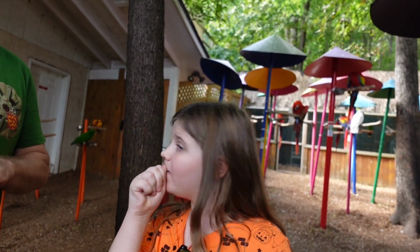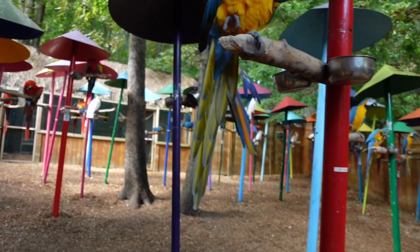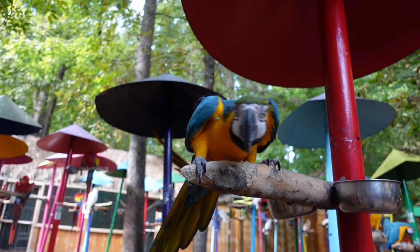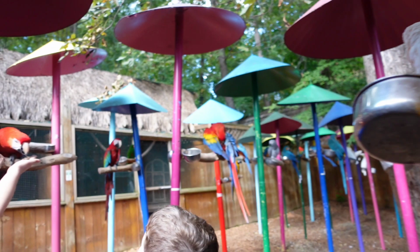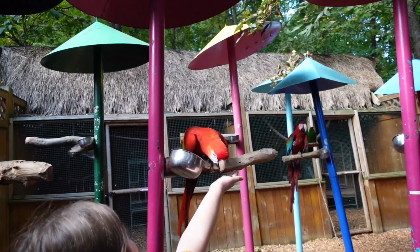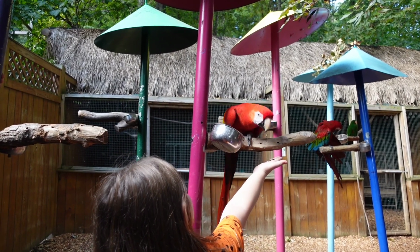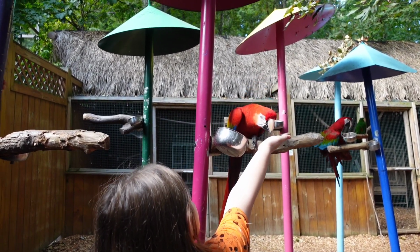The red one was really easy with me. Look, this one was very easy. That one was easy too. Maybe he's more aggressive. Hey, buddy. You can play if you can do it. Here you go. See, they're gentle. They're really gentle. Okay, he's taking all of them. You need to put your hand a little higher. Yeah, let him take all of them.